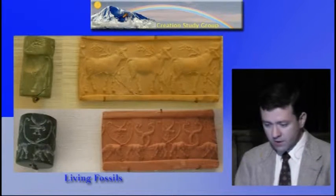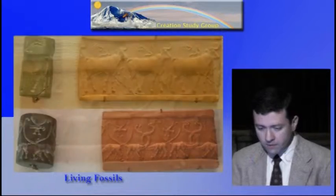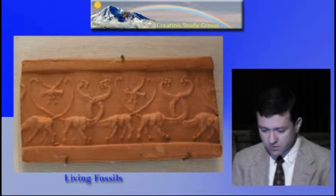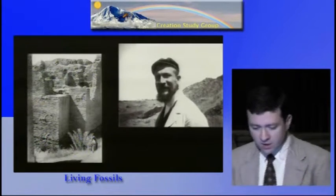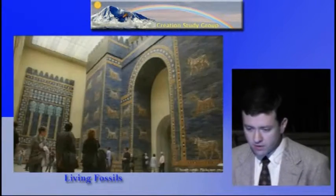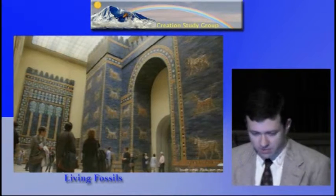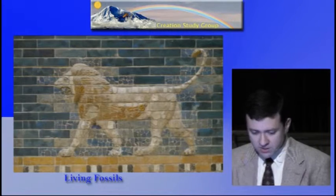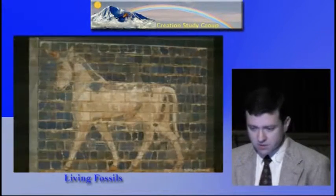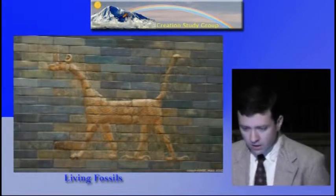And you look at the fossil record, you look at the Mesopotamian seals from Uruk, you look at the long-necked, long-tailed animals, you look at, this is one of my favorite guys, Koldewey, he dug up the Ishtar Gate in Babylon. It's mostly in museums now. This is in Berlin. They basically chopped it up, carted it away, and took it home. The Ishtar Gate is covered with lions and bulls, which probably represent aurochs, the extinct wild bull.